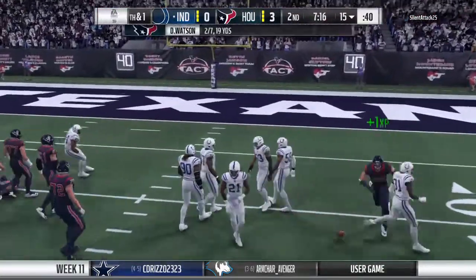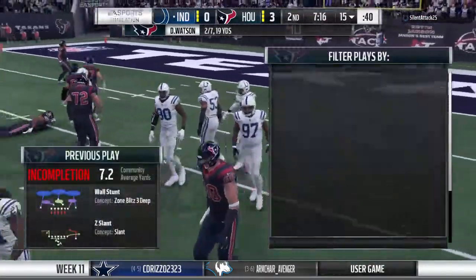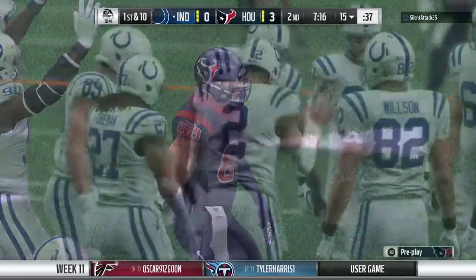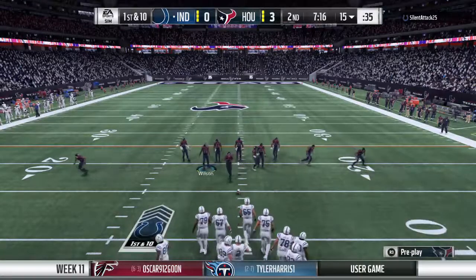Watson, and that is going to be incomplete. Boy, it looked like he had it and dropped it. And the Colts are going to take over with a football.